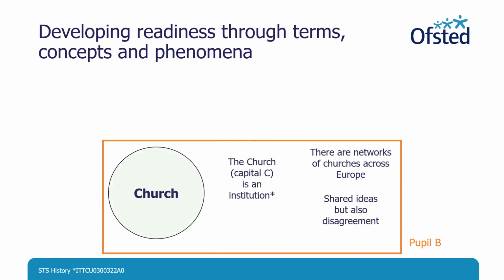So how do we go about developing pupils' knowledge of something as complex as this, the idea of the church as an institution, so that they're ready to make sense of the Reformation? Very often, it's pupils' knowledge of terms or concepts like church, or deeper phenomena like how ideas spread or how rulers rule, which makes the difference in their ability to make sense of complex information.